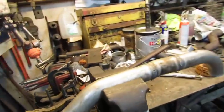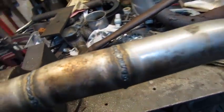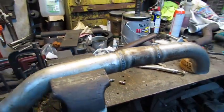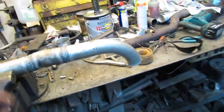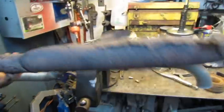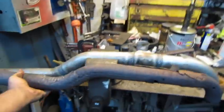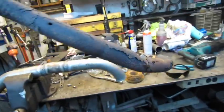All right, let's check it out. It's not bad. Not bad, son. All right, let's put it under there and see if it'll fit. We made this out of some old tailpipes. Be careful, I'll cut myself. To replace that. What do you think? How'd we do? We'll do good if it fits.